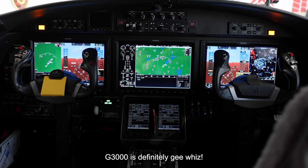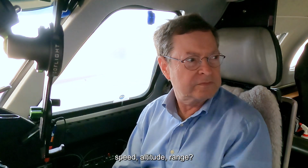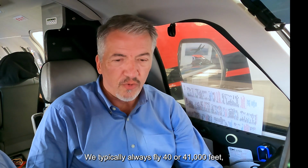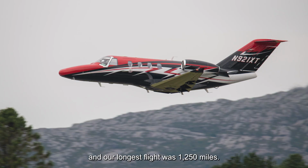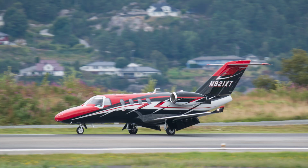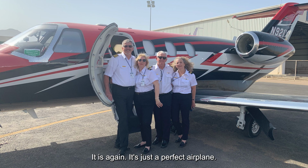G3000 is definitely G-whiz. Tell me, speed, altitude, range. Well, we see 400 knots. We typically always fly 40 or 41,000 feet. And our longest flight was 1,250 miles. Wow, that's a lot of utility for an M2. Yeah, it was never an issue going around the world. It's just a perfect airplane.